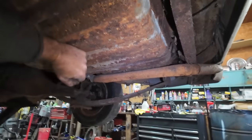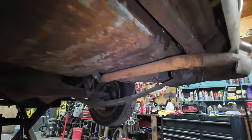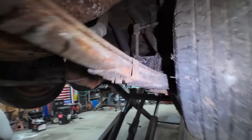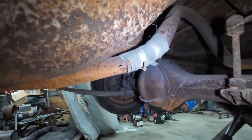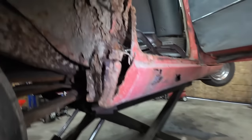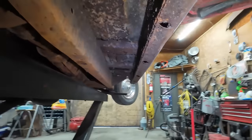Fuel tank? Questionable. Exhaust? Questionable. Look at that. It's been the old muffler patch or something. Oh, there you can see it. All right, how's this side look? Well, it's not terrible. Kind of seems to be common.